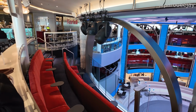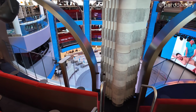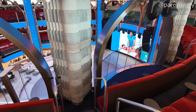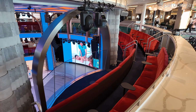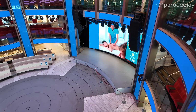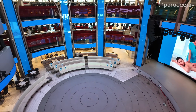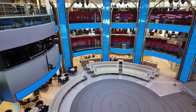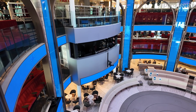Here in the midship zone, we have a coffee shop, but we do have one of at least 2 large entertainment areas. This is the Coliseum, I'll call it. I think they use the Italian word for Coliseum. I jumped down a little lower because there were a lot of structures blocking the view. But yeah, multi-level seating. So this is their central entertainment zone.